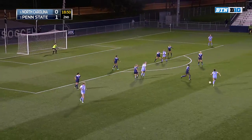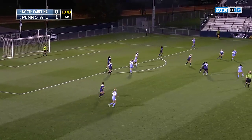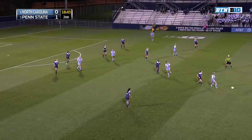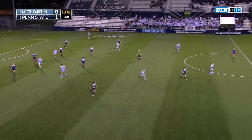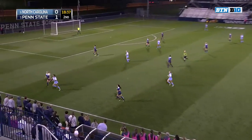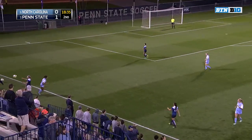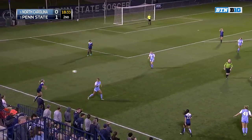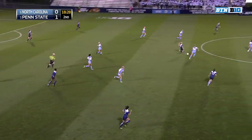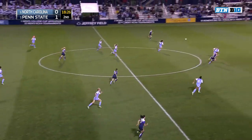Kate Morris dropping it back to Royal. Linsky, who's in for Carolina. Again, this Tar Heel team goes about 18, 19, sometimes 20 players deep in a match. See a lot of substitutes in right now for Carolina.